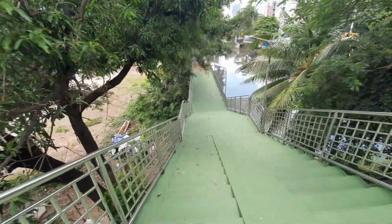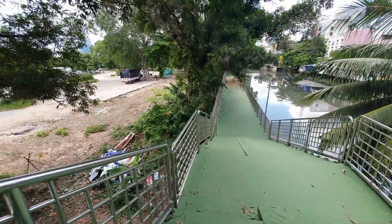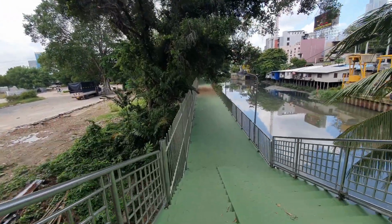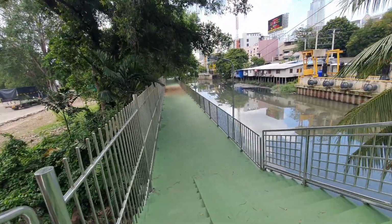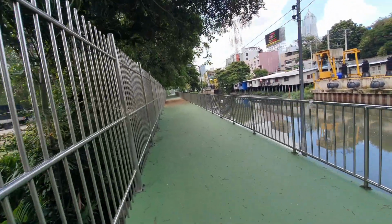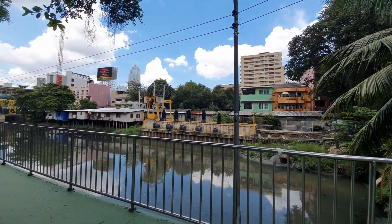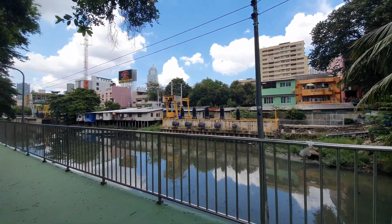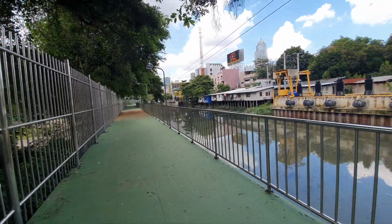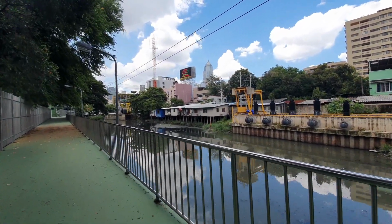We're down here. This is good exercise, so I'm not complaining. Here you have some pumping stations, so they can pump the water and manage it. As you can see, there's also some houses over here. Just back there were some houses, but they broke it down.